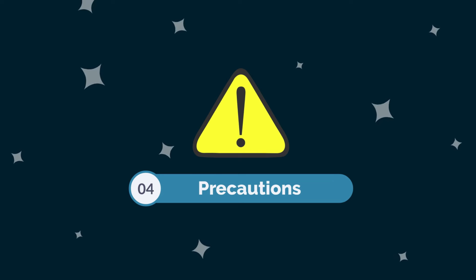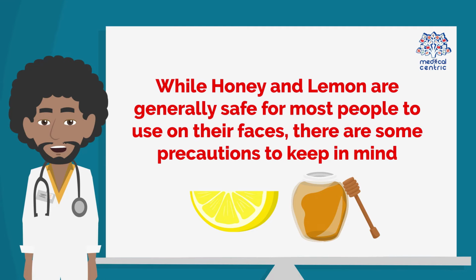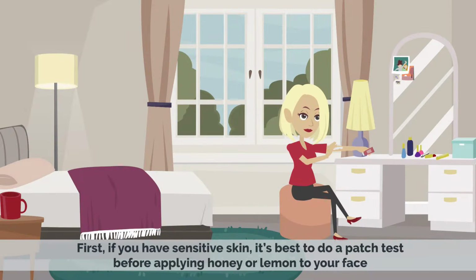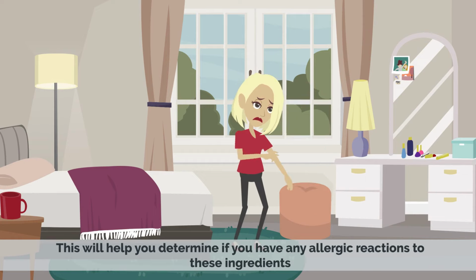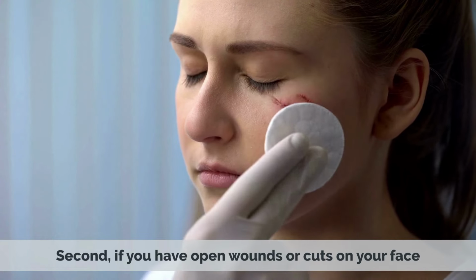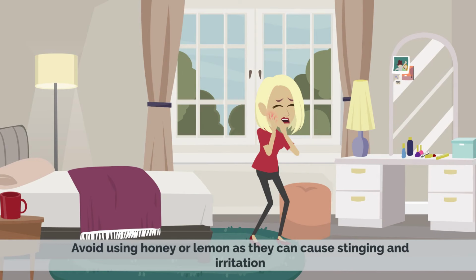4. Precautions. While honey and lemon are generally safe for most people to use on their faces, there are some precautions to keep in mind. First, if you have sensitive skin, it's best to do a patch test before applying honey or lemon to your face. This will help you determine if you have any allergic reactions to these ingredients. Second, if you have open wounds or cuts on your face, avoid using honey or lemon as they can cause stinging and irritation.